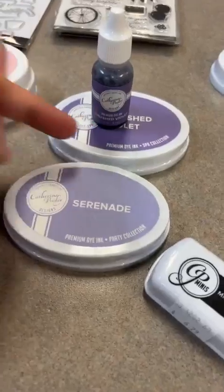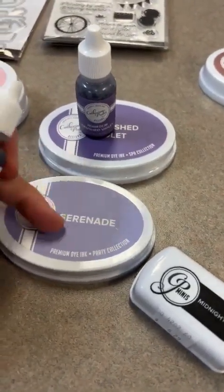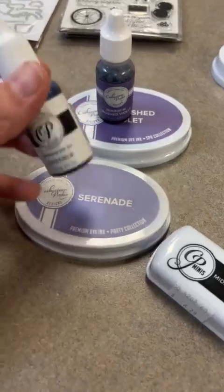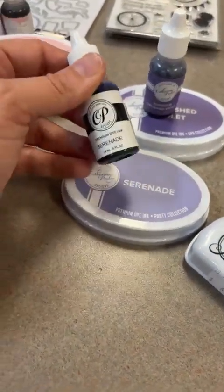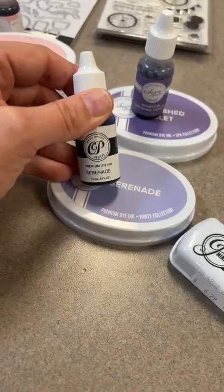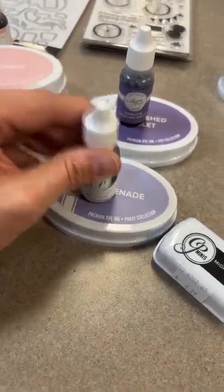And look how good these two look together. So that's a fun little layering combo as well. I do have Serenade. I've got one re-inker for Serenade, so we could do the re-inker, 10% off your re-inker bundle for that one as well.